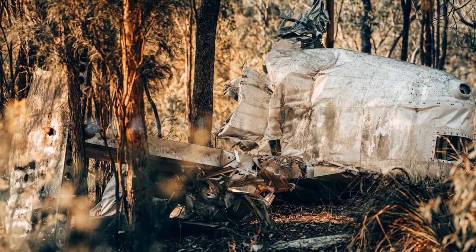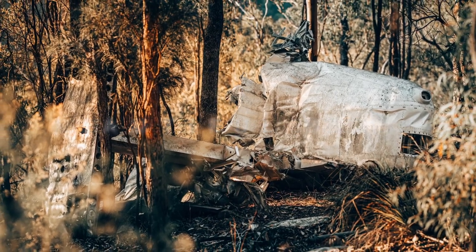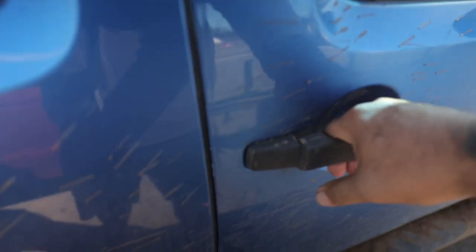Just on my way out to this plane wreck. It's like a World War II bomber that went down back in World War II on its way back. Didn't get discovered for 45 years or 49 years or something. Now, I don't exactly know where this bomber is.